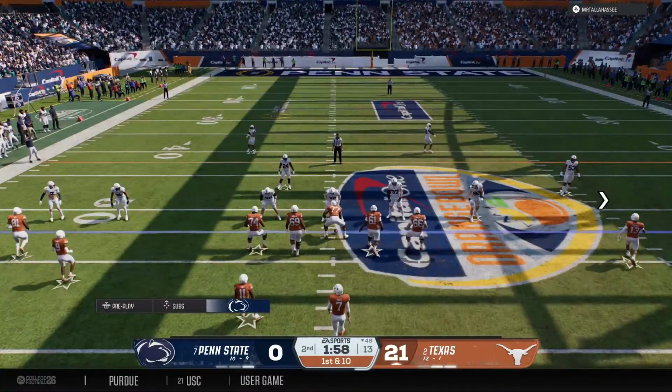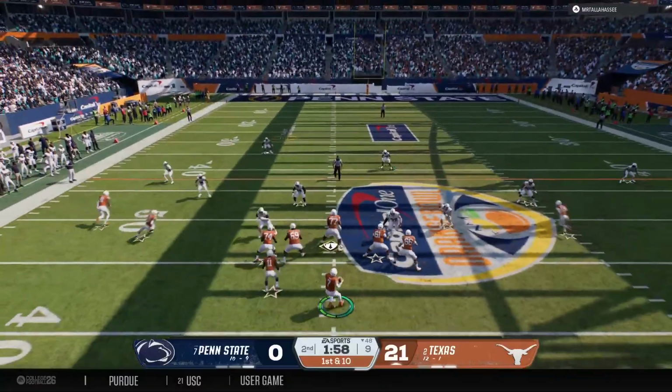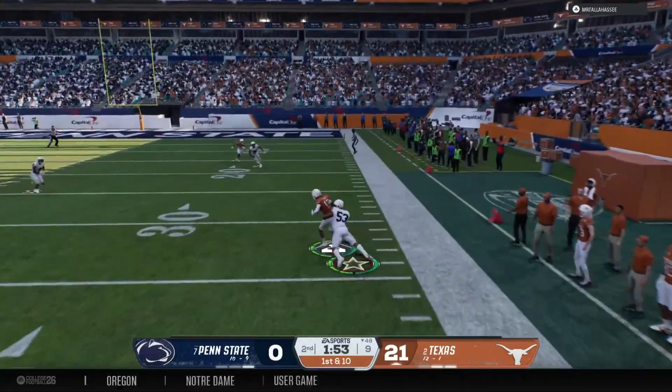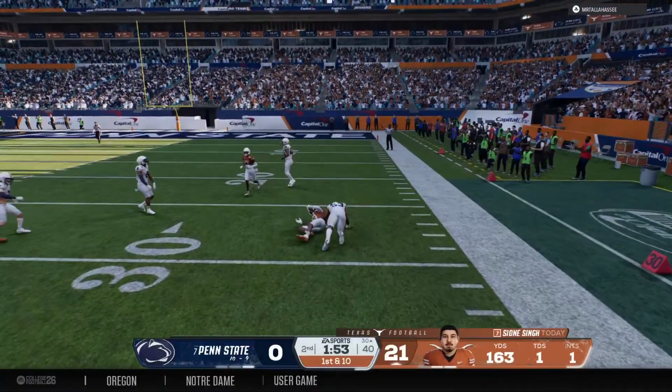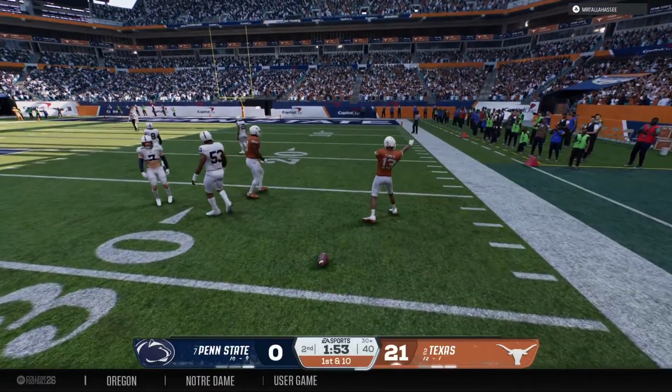So here we go. First play of the drive. Under 2 minutes before halftime. Scanning the field. It's Singh. Fires it to the wideout. Catch made on the right side. That's a big gain. You make the tackle, but not before he gets all the way to the 30.